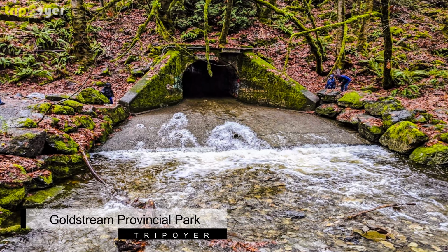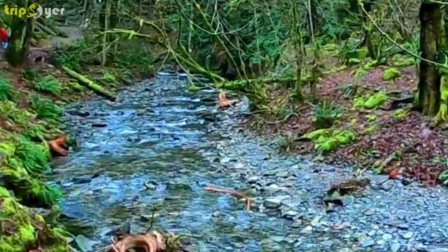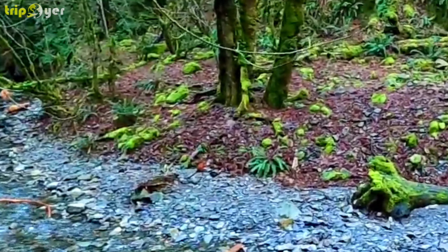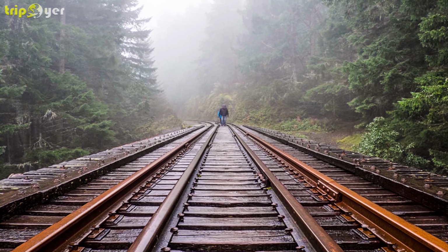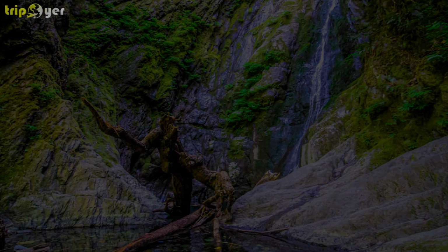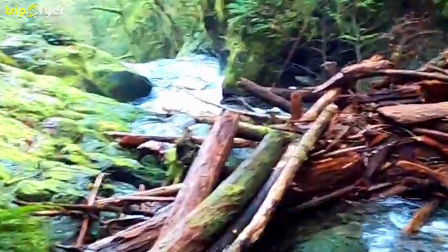Number 12. Goldstream Provincial Park. Just 20 minutes drive to the northwest of town is the Goldstream Provincial Park, which is sure to delight both nature lovers and outdoor enthusiasts alike. The park has huge swathes of temperate rainforest and tantalizing hiking trails, with beautiful scenery and nature wherever you look.